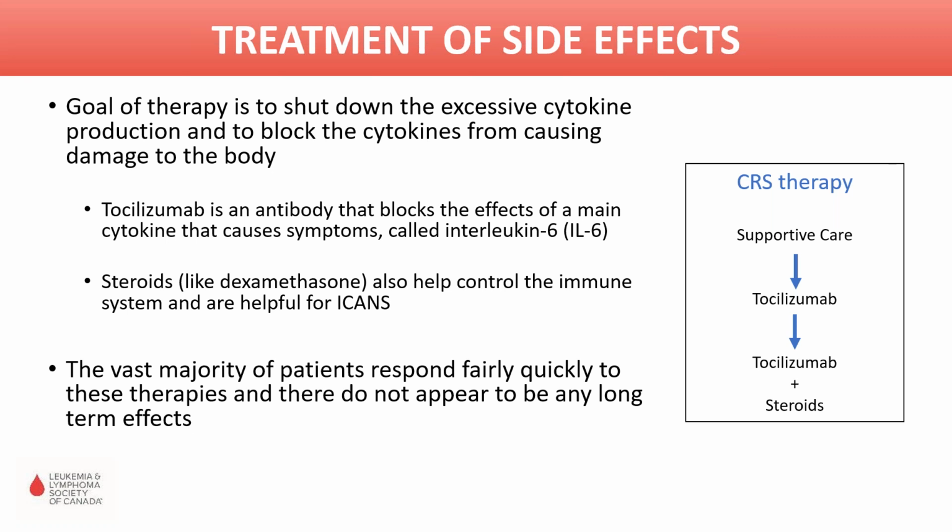And then if it progresses to the point where the blood pressure starts to drop and we need to get some fluids in to keep that blood pressure up, that's when we really intervene with the tocilizumab. And then we add on the steroid therapy if the tocilizumab alone is not working, because steroids are a massive suppression of the immune system in general. So they'll really help control those cytokines, and also they'll help calm down those CAR T cells.